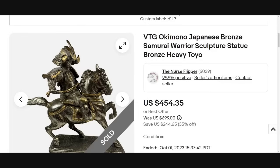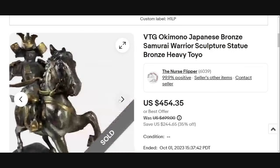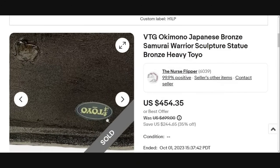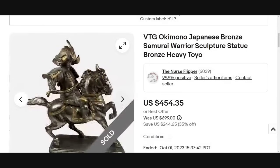This is over a $300 profit. This thing is heavy. It was, like, no joke. So I identified this using Google Lens when I was researching an auction. And I will show you here on the bottom, there is that Toyo sticker. So I was actually able to confirm by WorthPoint as well by looking them up.